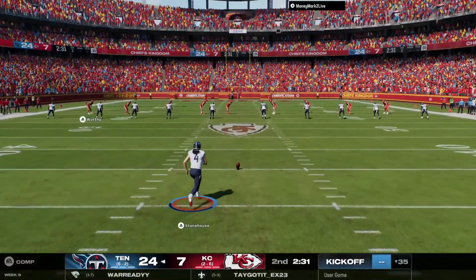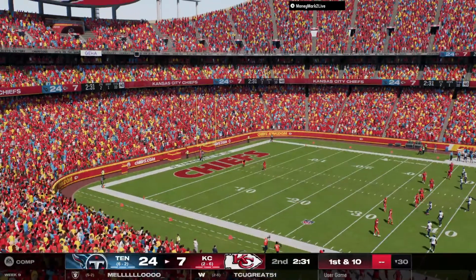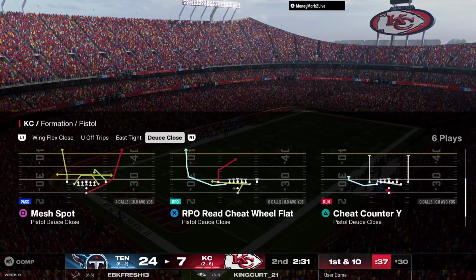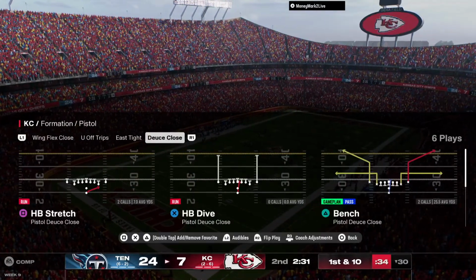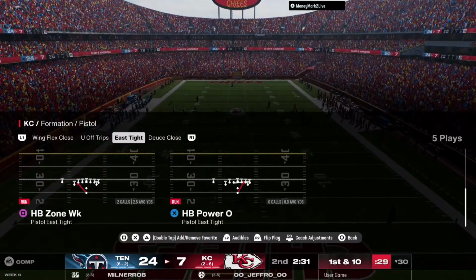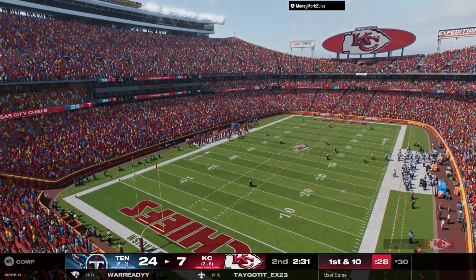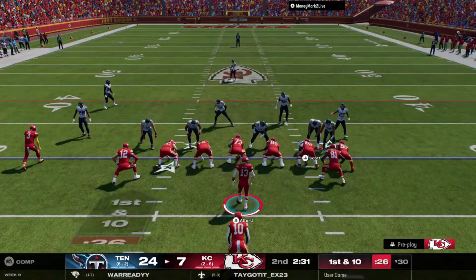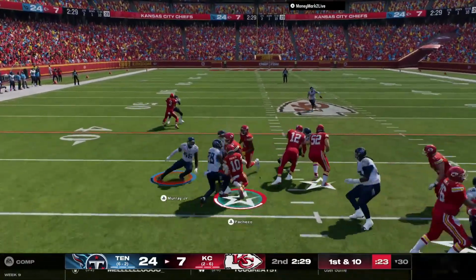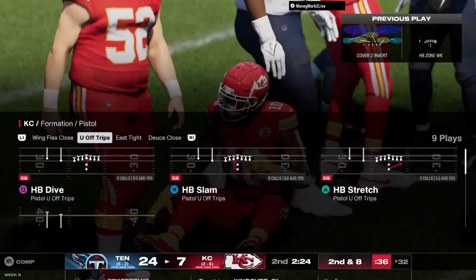Both teams ready to go once more as the kick's away. This one is fielded in the end zone, but he will not bring it out. It's touchback, and this drive will begin at the 30-yard line. Three tight ends in the game to start the drive. On the ground to start the drive with Pacheco. And he'll be brought down at the 32 after a short pickup.